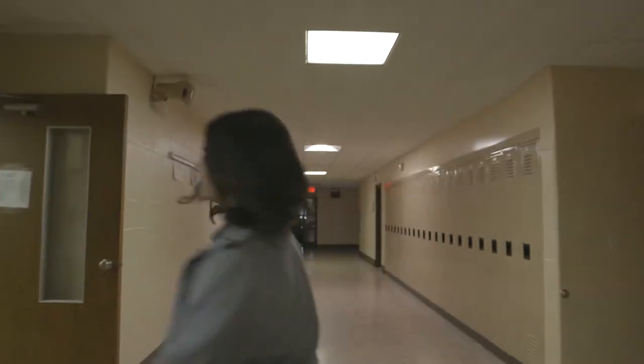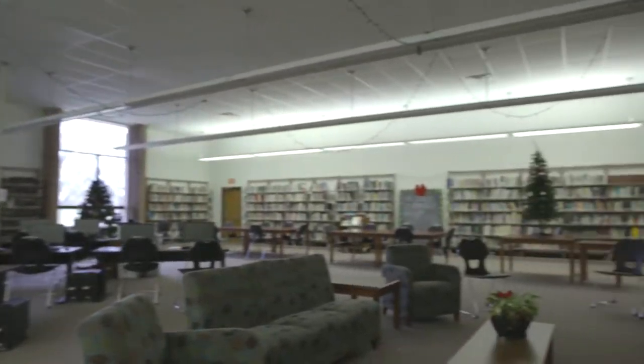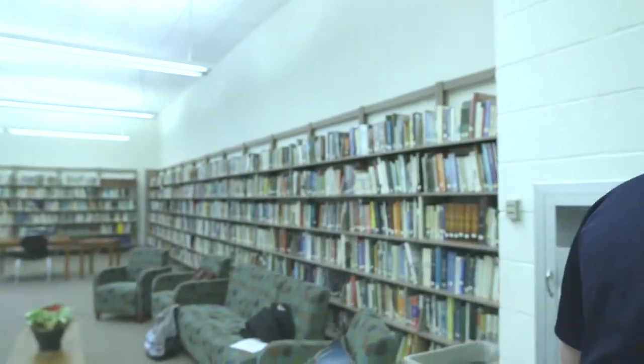Here is the Learning Center. In here, we have computers and books, and sometimes we even have puzzles, so you can do those. And it's just a fun place to hang out and to do your studies. Actually, soon I'll be introducing you to my friend Tyler, and he'll help guide you to your next stop. I'm Tyler, and we're going to take a trip to Mr. Reichert's classroom.